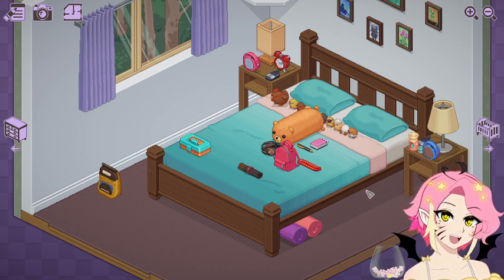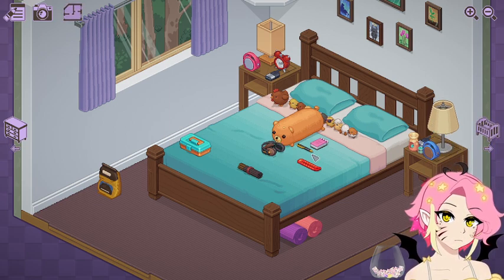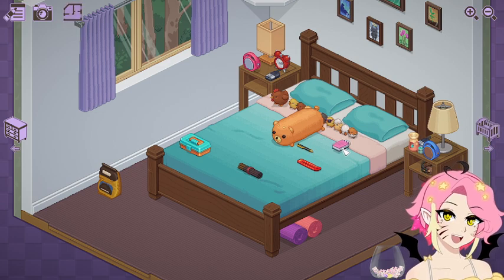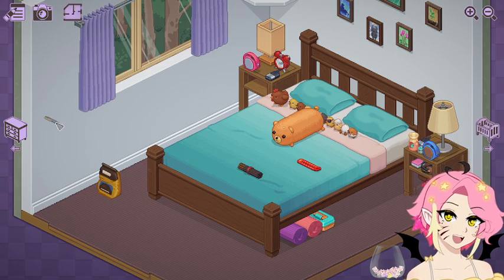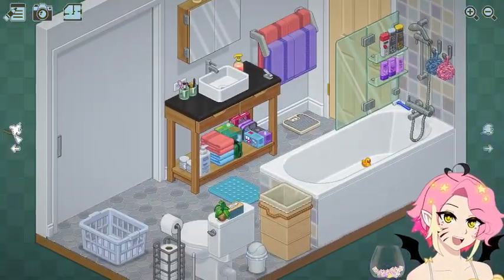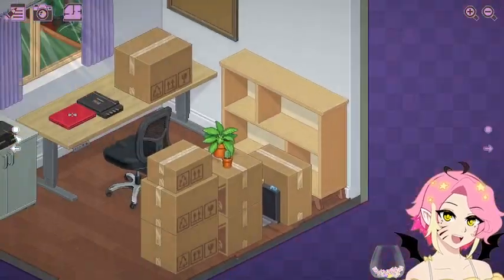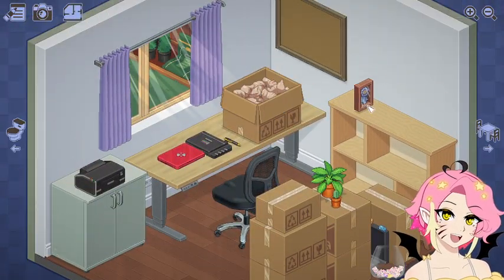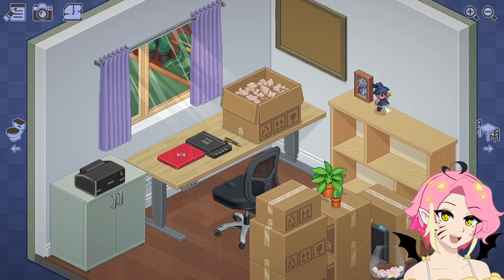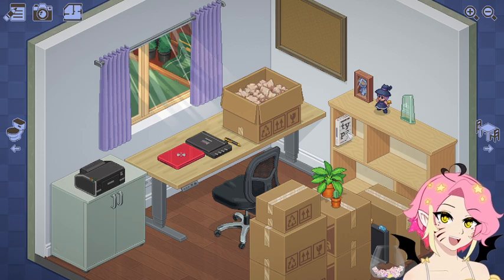I don't know what these are, but I'm gonna place them places. Yeah, I'll put them places. Is there the office this way? I think I want to do the office next. Let's get rid of this so we have room. Oh, an award! Oh my god, awards?